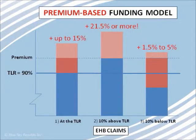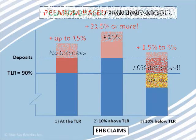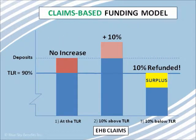Let's now compare the same renewal for the 2 pricing models. As you can see from the illustration, the claims-based pricing model far outperforms the premium-based funding model in every scenario. Because it is based on claims alone, even in the worst-case scenario, as in graph number 2, you would be facing a modest increase of 10% instead of 21.5 to 25%. In scenario number 3, you would actually receive a refund of approximately 10% of your previous year's premiums. There is absolutely no reason to stay with the prohibitive, costly pricing models of the insurance carriers.